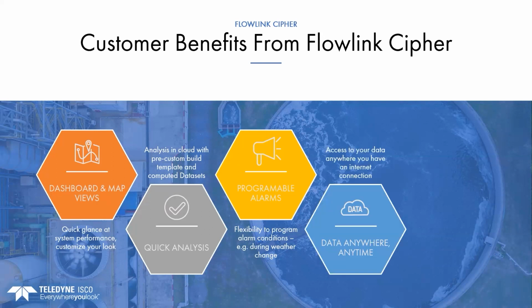Because it's on the cloud and there's no software involved as far as installation on your computer, we simply use a browser. Because we're using a browser, you can access your information anywhere as long as you have a device that can get on the internet. Tablet, cell phone, laptop, desktop. By using a web browser, you can log in and get to your data. No software installed.